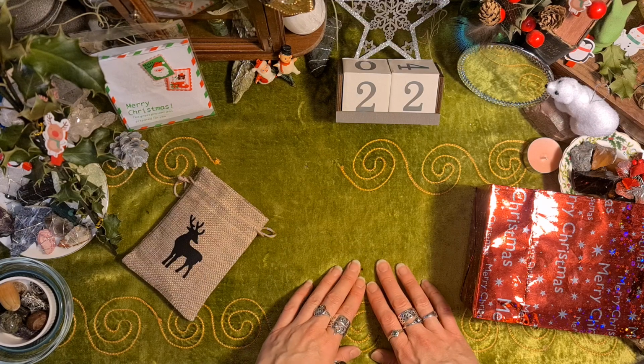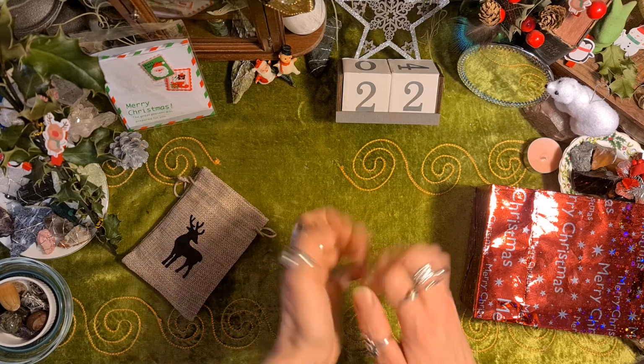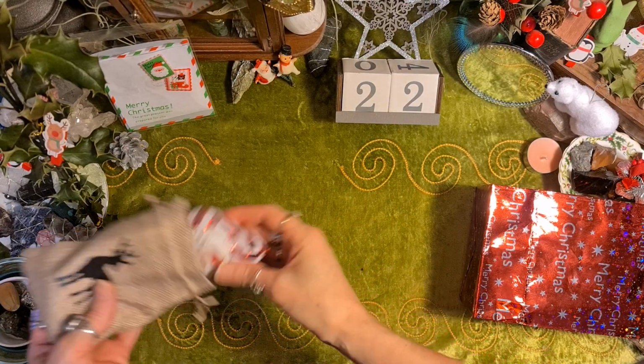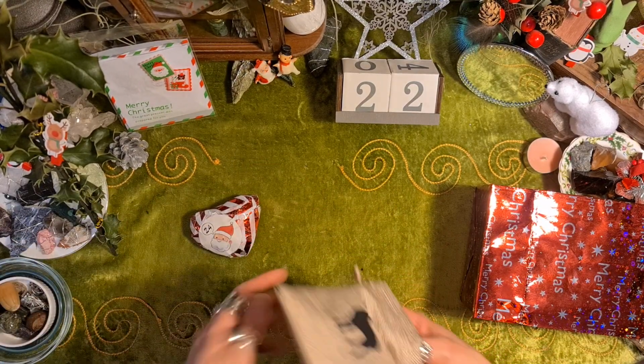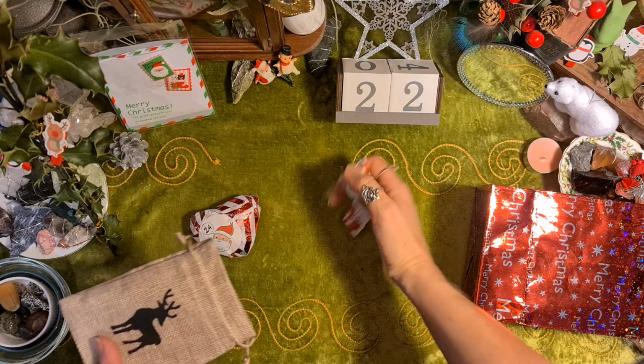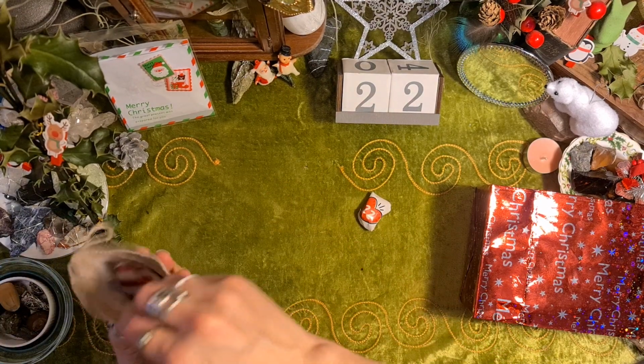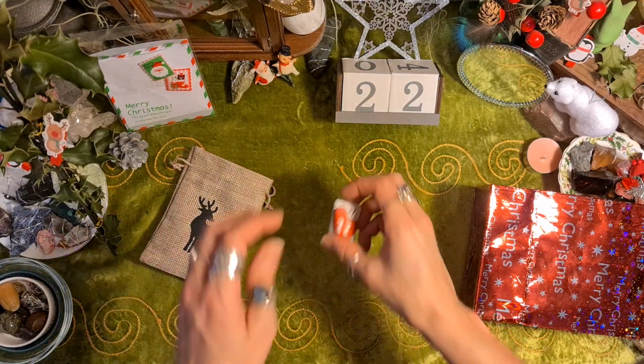It's the 22nd of December today, so let's open Advents. Oh, I keep seeing that big one for the 24th. There we go, 22nd. Ooh. I can kind of guess what shape that crystal is.